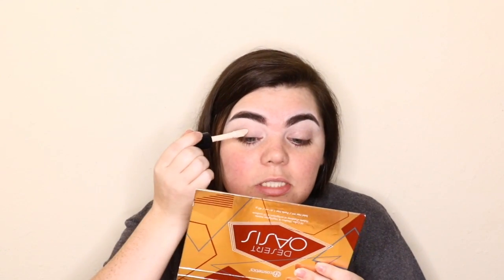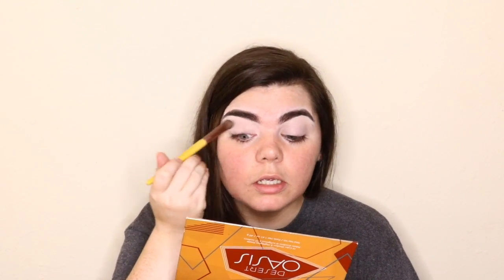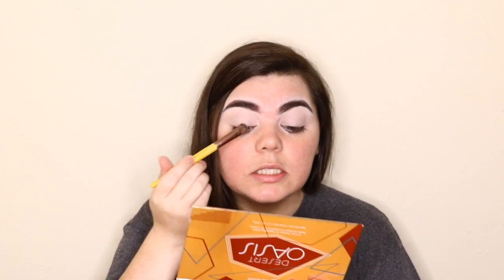I'm using the e.l.f. 16-Hour Camo Concealer. It's definitely full coverage, which is nice, but it dries so fast. Like, you literally have to move really quick. I'm gonna use the BH Cosmetics Desert Oasis palette, and I'm just gonna use a matte beige color to just set that concealer.